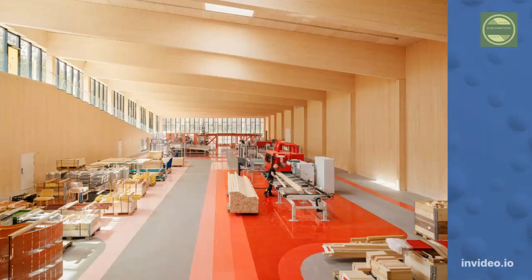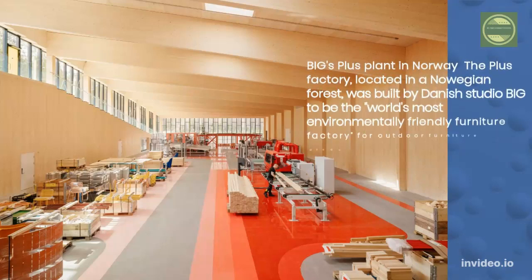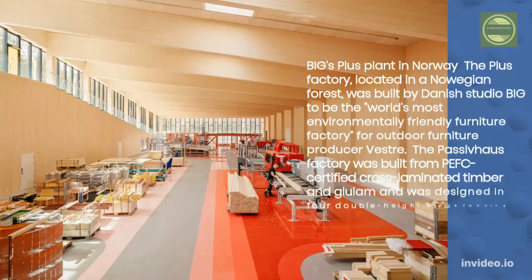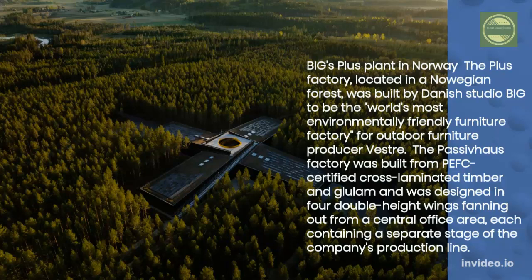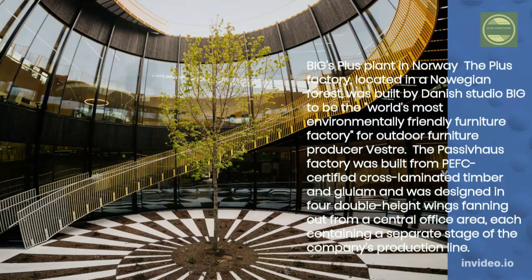Planned in Norway. The Plus factory, located in a Norwegian forest, was built by Danish studio Big to be the world's most environmentally friendly furniture factory for outdoor furniture producer Vester. The Passive House factory was built from certified cross-laminated timber and glulam and was designed in 4 double-height wings fanning out from a central office area, each containing a separate stage of the company's production line.